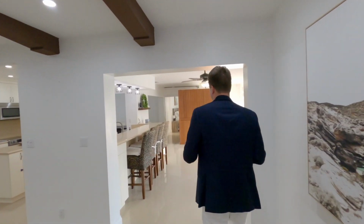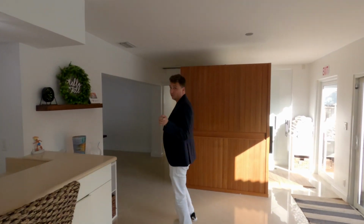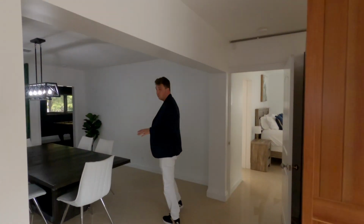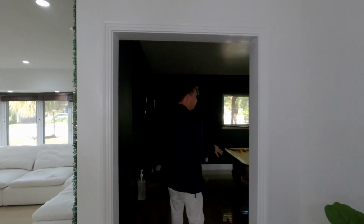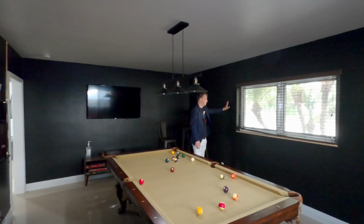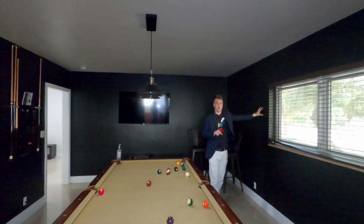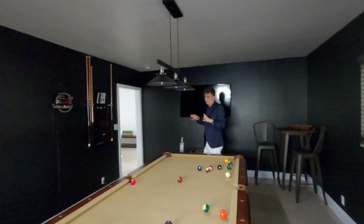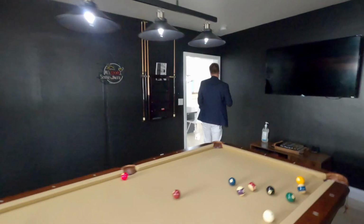And let's take a break from bedrooms. Let's check one cool room in this house. Entertainment room. So there is a pool table, and you can enjoy it for games, family games, or to play pool with friends. So full-size American pool table. Only in this room you have walls painted in darker color, so it's sophisticated, like a room for games. Let's go next.